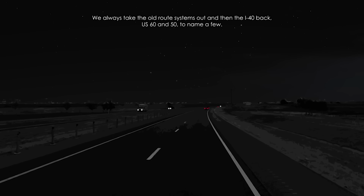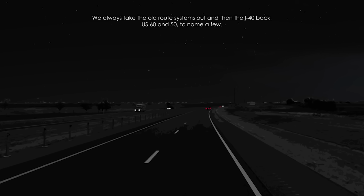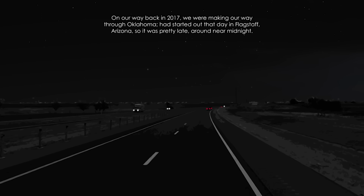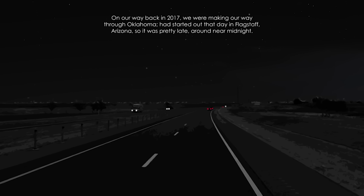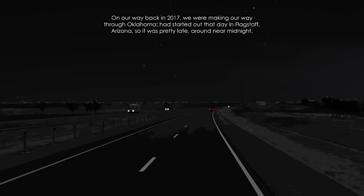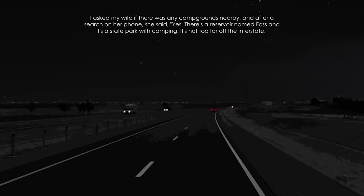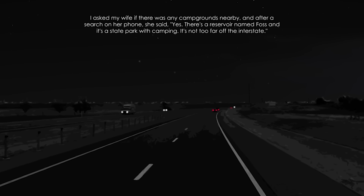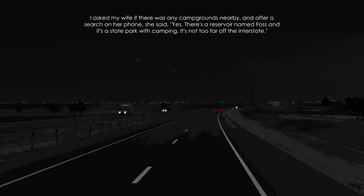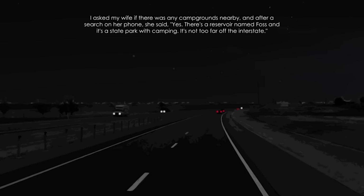We always take the old route systems out and then the I-40 back, US routes 60 and 50 to name a few. On our way back in 2017, we were making our way through Oklahoma, had started out that day in Flagstaff, Arizona, so it was pretty late, around near midnight. I asked my wife if there was any campgrounds nearby, and after a search on her phone, she said yes, there's a reservoir named Foss, and it's a state park with camping. It's not too far off of the interstate.